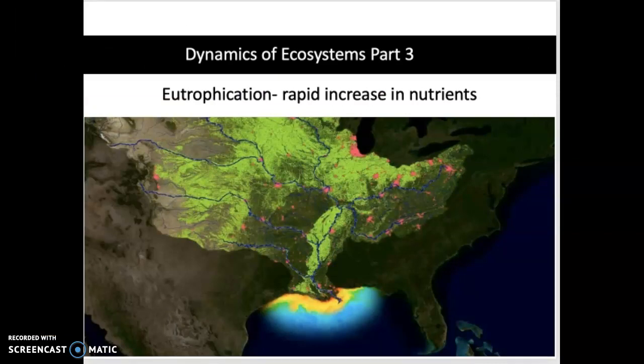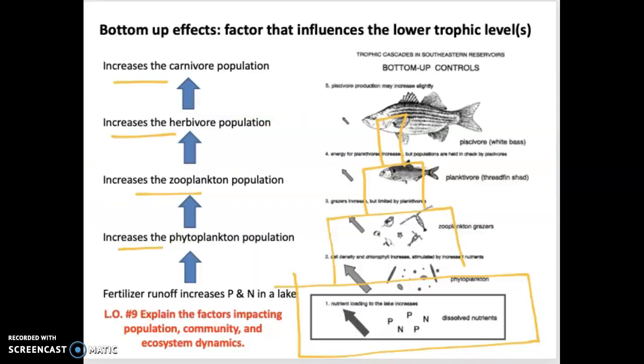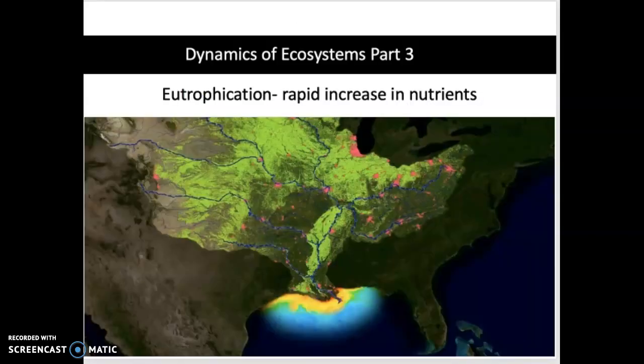So while at the surface, eutrophication may seem great because, ooh, my fish population is going to grow, it's not a sustainable thing. Fast changes usually lead to problems. Slow change is what is manageable. This is happening every year, and it's getting worse every year. It's lasting longer every year.